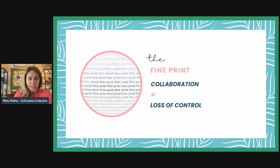So that's the CoCreative method in a nutshell. The fine print, I do want to say this and make a point of saying this: collaboration does not mean loss of control. I think that's one of the big things people get scared about when they hear the word collaboration or talk about involving clients. How can I do that? Things are going to go off the rails. I'm going to lose control. You will lose control whether or not you're collaborating if you don't have a system.